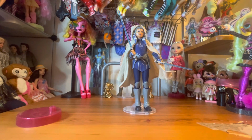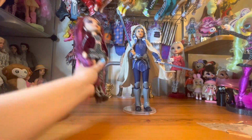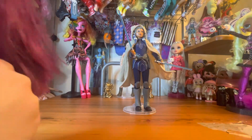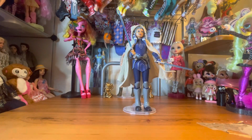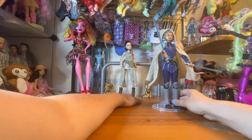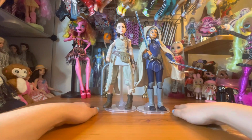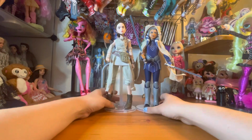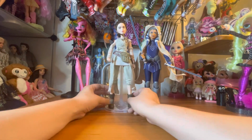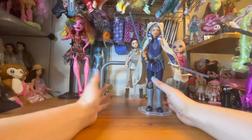Also I just want to point out she does look very, very small here, but she is roughly about the same height as a Rainbow High doll. She just has very small proportions compared to most of the dolls that I have in my collection. Back here is actually a Rey from the old Forces of Destiny collection. That's what it is. And they're roughly about the same size. I would say Ahsoka looks a little bit smaller, but they're roughly around the same height and size category.